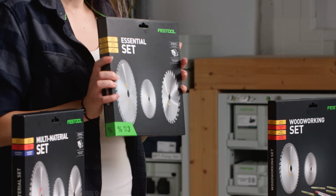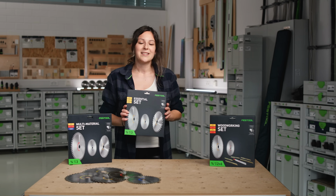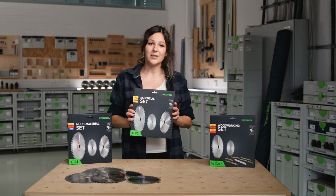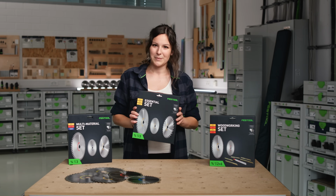The Essential set contains 3 saw blades for the most common sawing applications in diameters of 160, 168, 216 and 260 millimeters. Ideal for all those who want to stock up or have several saws in operation at the same time.